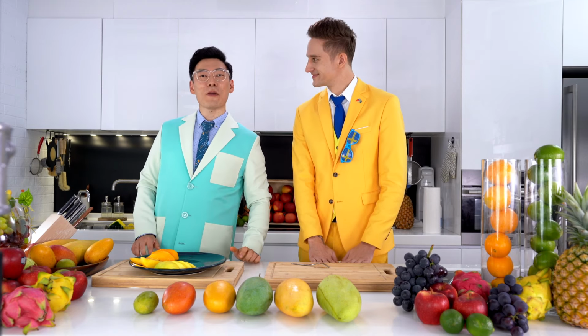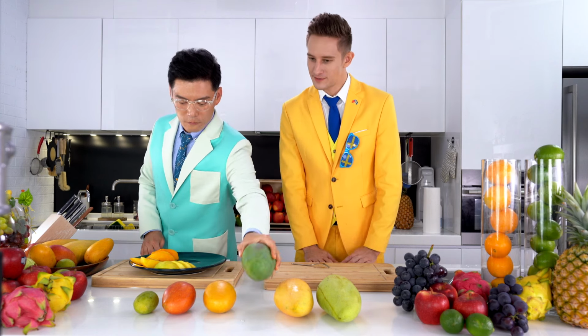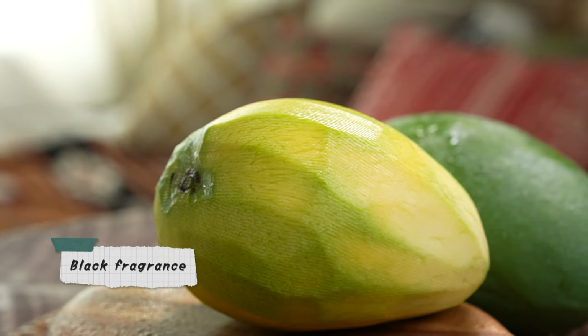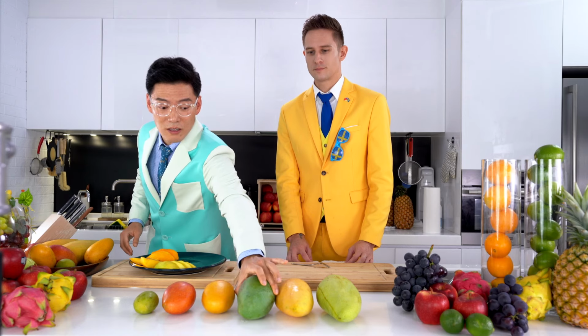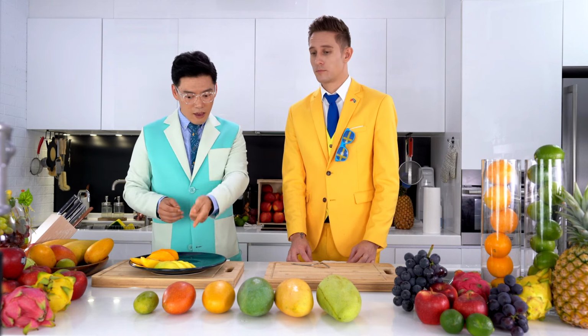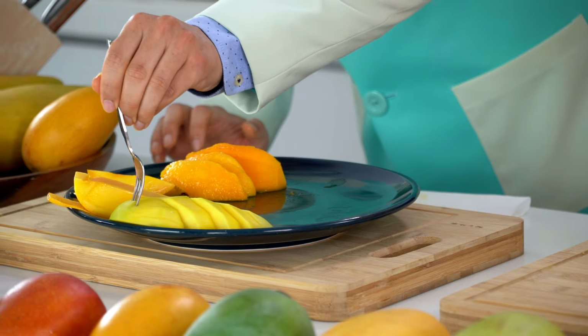And our final mango taste testing of the day is the 黑香芒果. 黑香, which is this one. And what's unique about this one? Obviously the coloration. Yeah, I would say that. Is this ripe? It is ripe, and it stays green when it's completely ripe, but the inside starts to change color. So let's take a taste of this one.